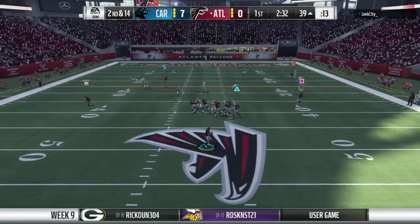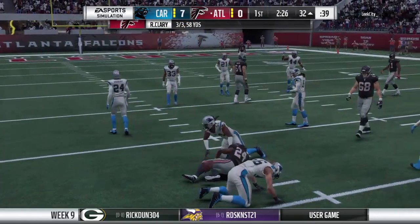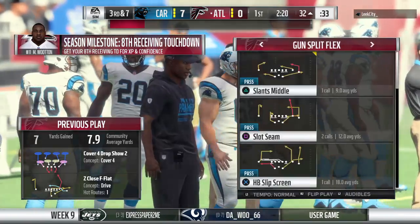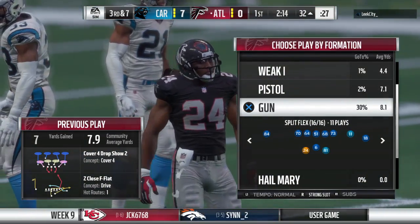He'll look to throw. Swings it out to the flat for Freeman. And he gets it down to the 32. 7 yards on the play, and it'll be third down. I know most of the time when the ball's in the air, you're thinking wide receiver, tight end, but running backs, they can be a big part of any passing offense nowadays.